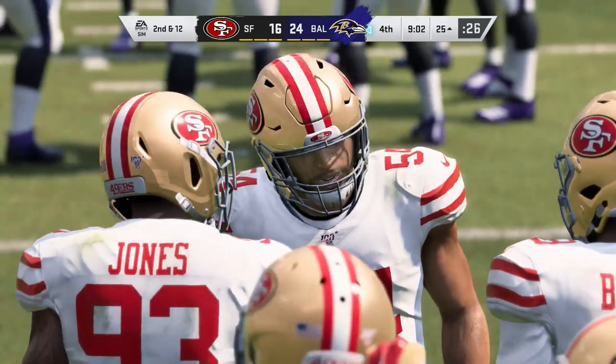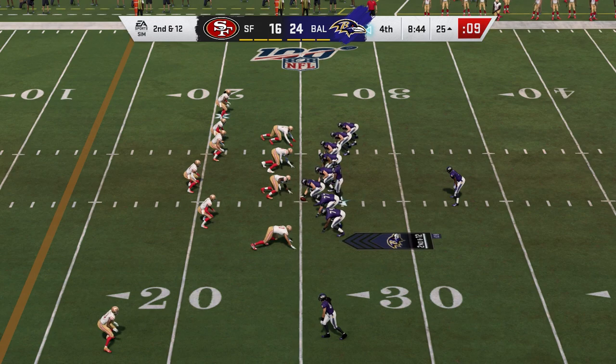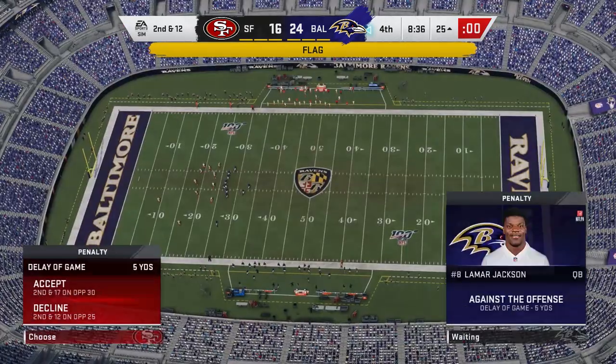I think we'll see a lot of it, and the difference between that and a pass blitz, you're just trying to get to the quarterback. You're trying to scheme someone open who will get to the QB and make sure he gets on the ground. In a run blitz, you're actually trying to cover up gaps, trying to cover up holes so they can't run the football.